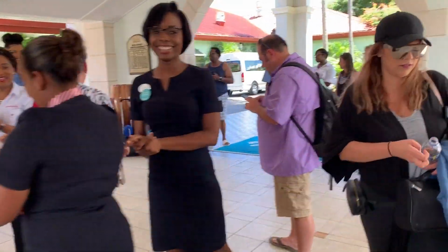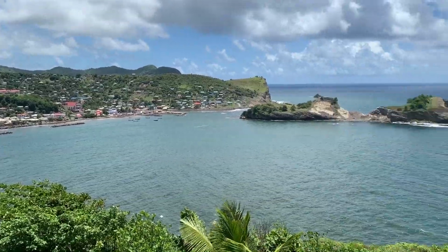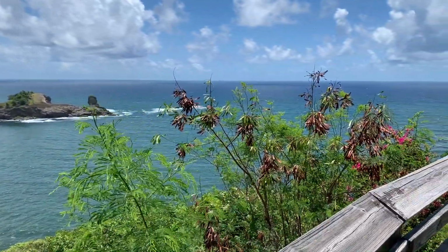Our shuttle is here. We'll be leaving. So we stopped at Dunnery Point for a quick picture and video. Beautiful. Goodbye, St. Lucia.